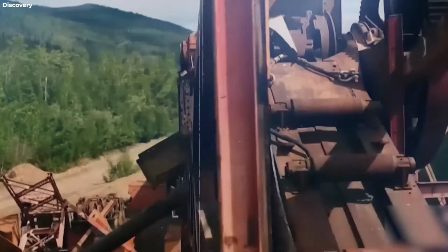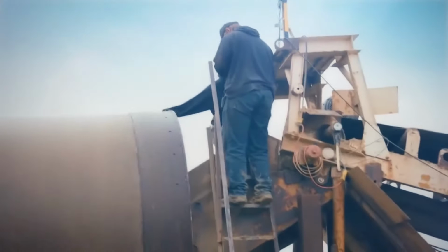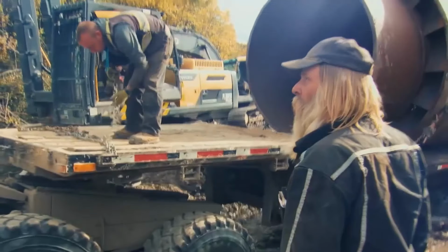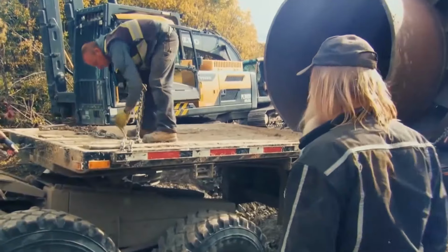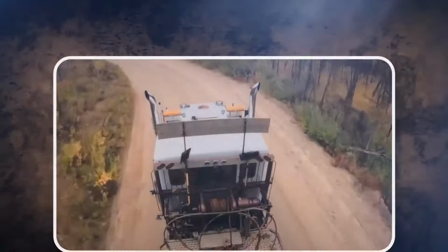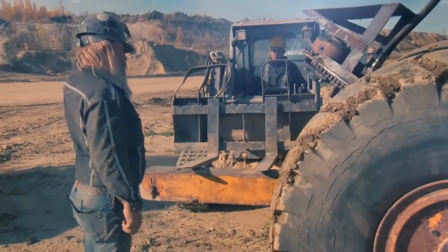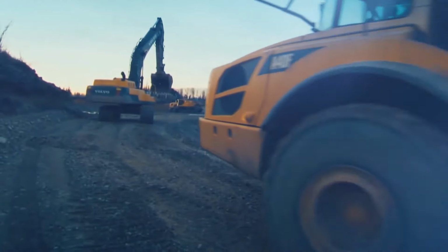A grinding metallic noise echoed from the Trommel. Something was wrong. Tony's heart sank. They shut the machine down immediately and called in the mechanics. After hours of inspection, they found the problem. A bad bearing was causing the drum to fall out of alignment. It was a serious issue.